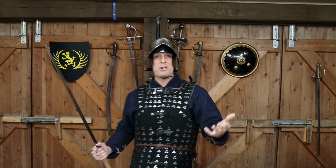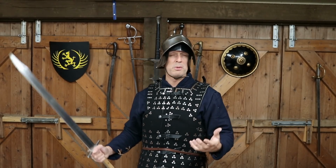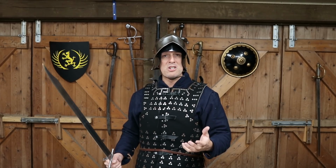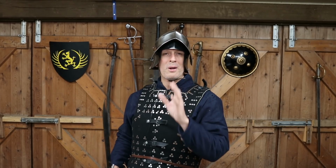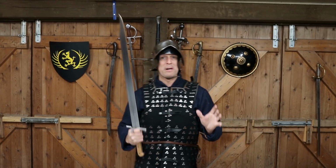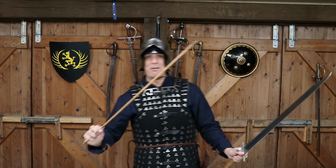Everyone who does HEMA sparring knows that you put some protective equipment on, you get the best gloves, you get the best leg guards, you get the best jacket. Whatever you put on, the weapon, be it a plastic weapon or a blunt steel weapon, will find a way of finding a gap. And it's no different when we're talking about sharp weapons or when we're talking about missile weapons like arrows here.